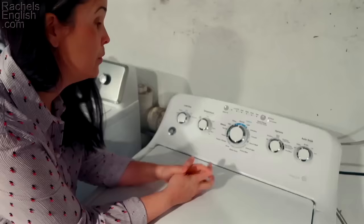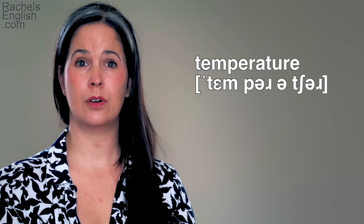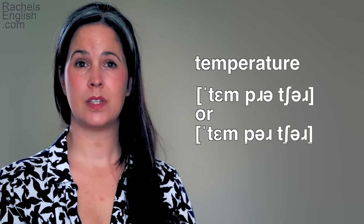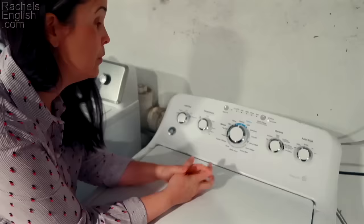So you can see we have the load size and the temperature. Temperature. This is a tricky word. It looks like it should be four syllables. Temp-er-a-ture. But many Americans will make this just three. It's a simpler pronunciation. Temperature. Try it. Notice the second T here is a CH sound. Temperature. Try that with me. Temperature.